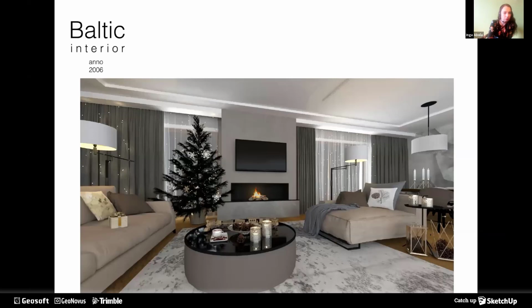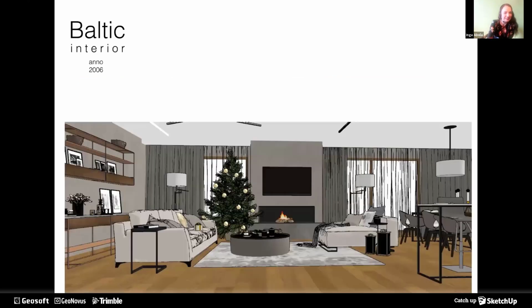One more view. This is about, as I said, the mood. Yes, I like to create ambiance and mood for clients, so they could feel on my models and renderings how it will be in real life. So Christmas is already here. Okay, and this is how it looks in SketchUp without renderings.